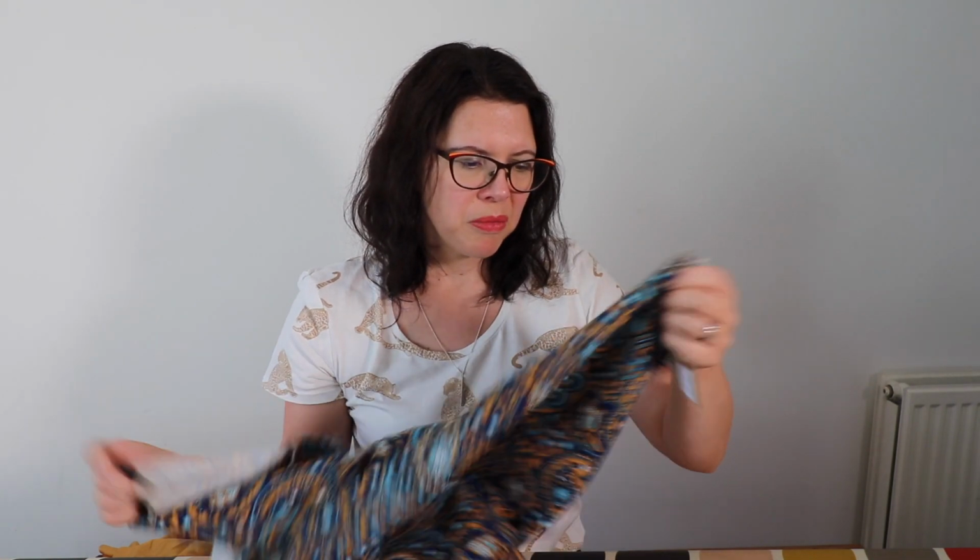This one is actually the last thing I bought before I left, and this one has got the tag on it. So it's vintage soft feel paisley fabric, 2.6 meters wide. It's quite narrow, so it's 35 inches.